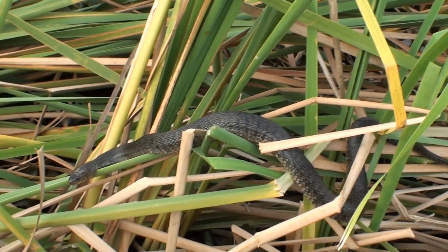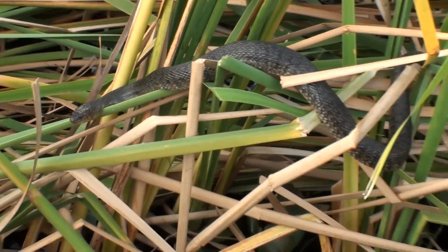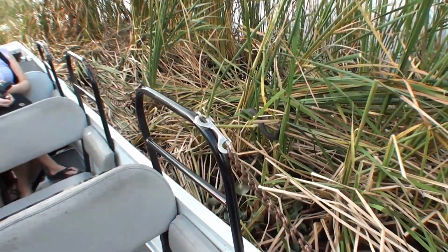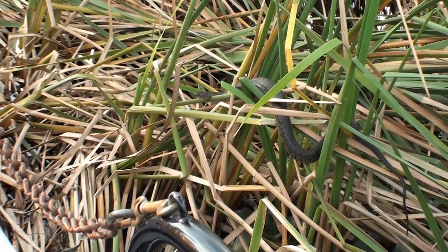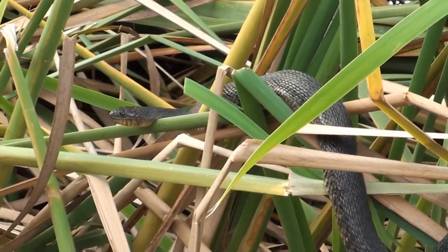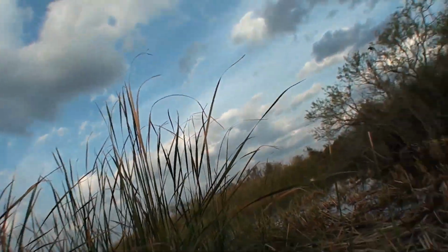Oh, right. Yeah, I'm going to scoot up for you, young lady, so you can see it. Okay. All right, look right over here. It's right by the rope. Oh, it's moving a little bit. See it? Down low. There's a snake right there. Yeah, it's a snake. Head is faced towards the back. Tail goes up towards the front of the boat. You don't like being right there?